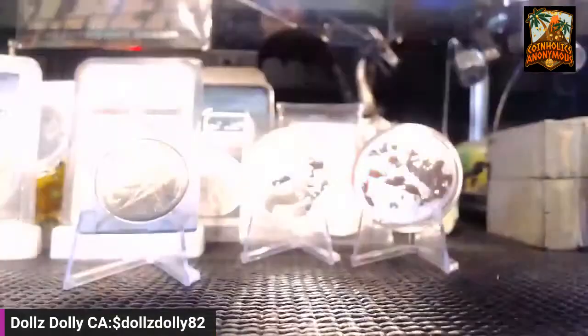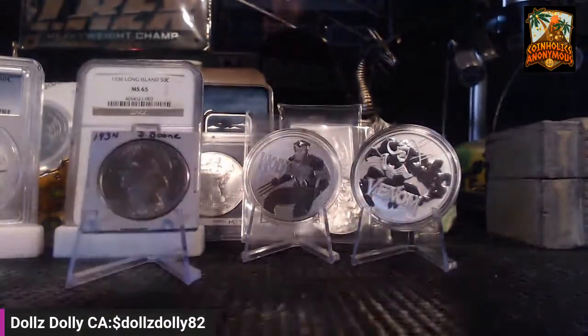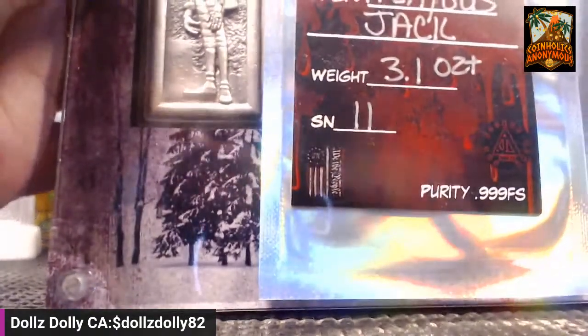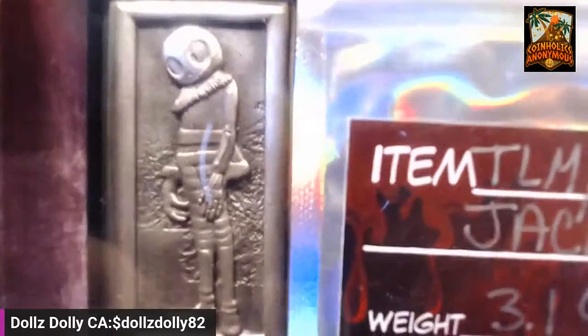So, yep, that's really cool. I got that. And I got a couple more of these in. Jack Skeleton from the Walker Mint. I ordered these a while back.